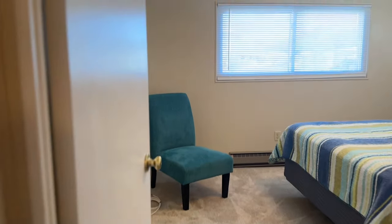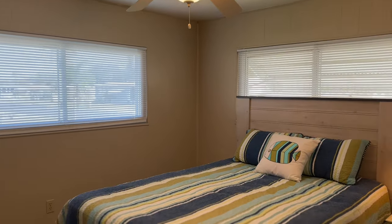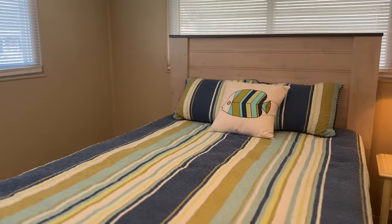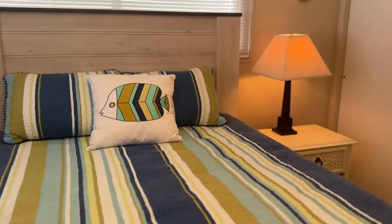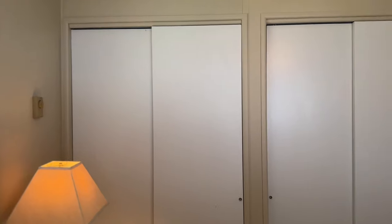This is your guest bedroom or second bedroom. This is the only room with carpet, but it has just been replaced. We have two double width closets in this room.